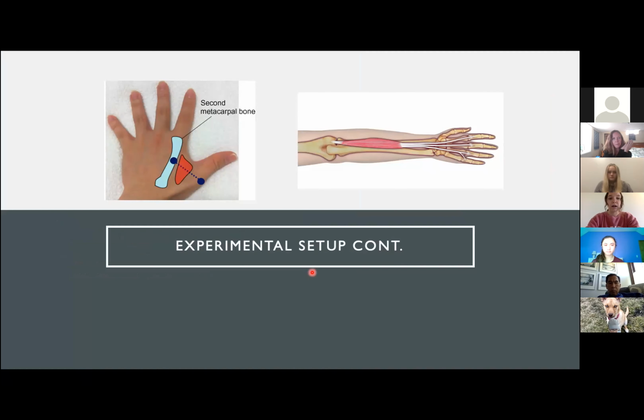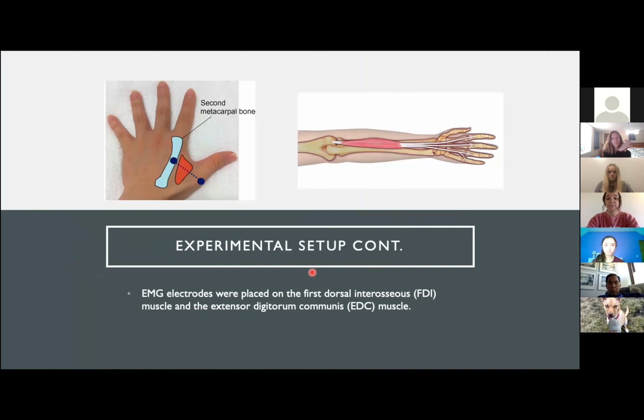To collect data on muscle activity, we used 2 electromyography sensors placed on the first dorsal interosseous, which is seen right here on the left, and also placed on the extensor digitorum communis muscle, which we can see is this long muscle here on the right. We chose these muscles because they have been shown in previous studies to be activated during handwriting.